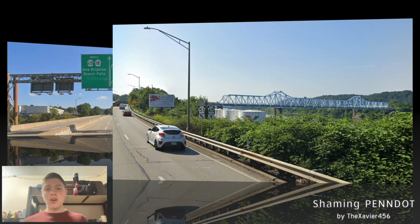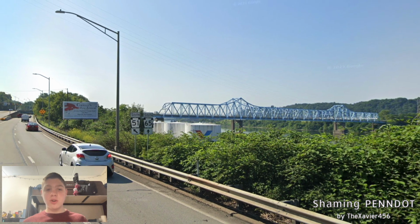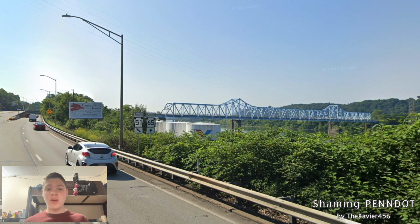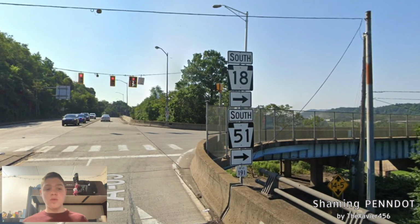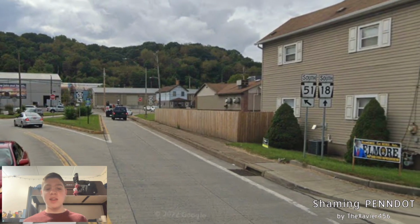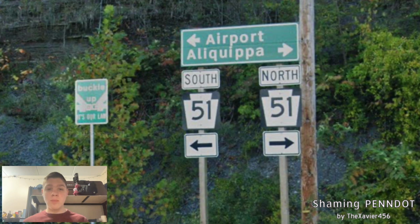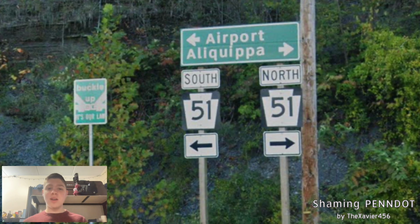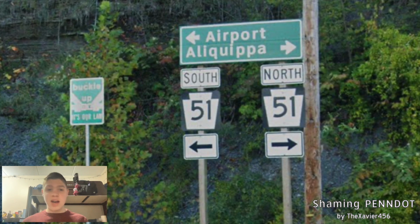Keep it there. Here, PA 51 is splitting off of PA 65 while we're still concurrent with PA 18. We are going on the Monaca East Rochester Bridge, as you can see up there. Here is where we turn right onto the bridge, and after we've crossed the bridge, PA 18 now splits from us. When we look on this intersection on the Ambridge-Aliquippa Bridge, we can see PA 51 is getting signed south for Airport. And that is not good.